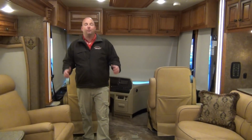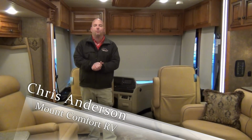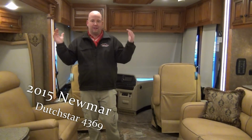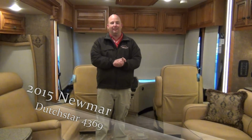Hi folks, Chris Anderson with Mount Comfort RV. Well, we're doing the inside of our 2015 4369 Dutchstar. As I said when we did the outside, absolutely my favorite floor plan. I just don't know what they could improve on this. Every year they seem to do something a little better, but I look forward to offering them the challenge of improving upon this because I really think they knocked it out of the park.